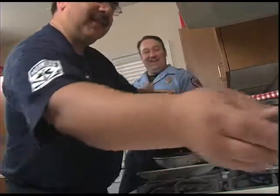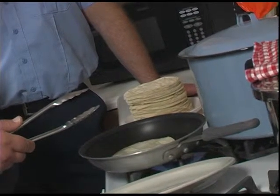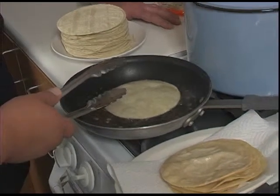Caliente. Gonna be hot. Okay, we're gonna go ahead and fry up these corn tortillas in a little bit of canola oil. I just kind of look and see how the tortillas are doing in there, kind of giving them a bath. If they're happy, we leave the temperature where it's at. If they're getting really angry, we lower the heat, and if they're just not doing anything, we'll actually turn the heat up.